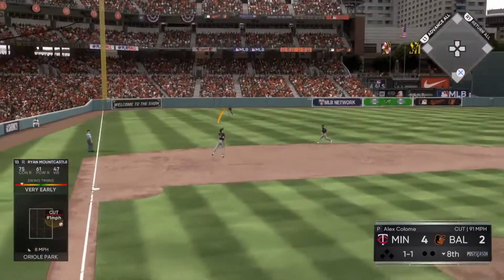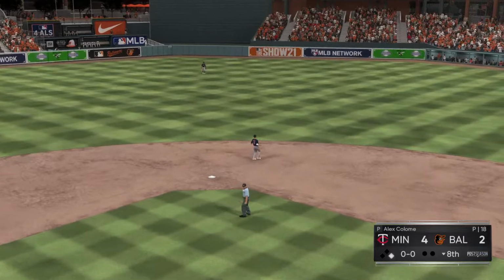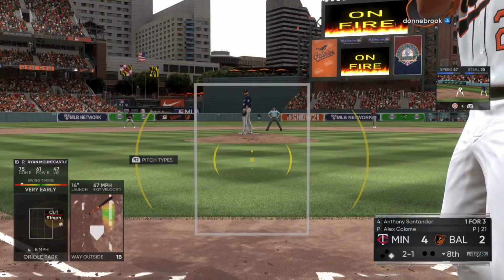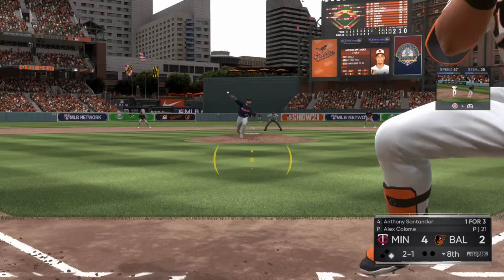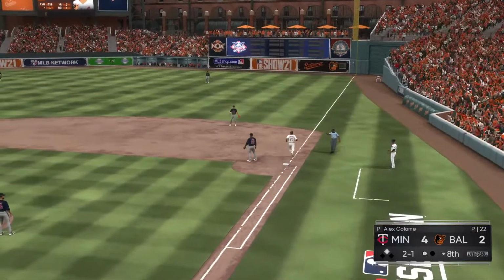This is hit softly to third. A leap, but he can't bring it down. Base hit. The bat, the right fielder, Anthony Santander. At the plate, Anthony Santander reaches out for one and hits it on the ground to second. And that's the first out.